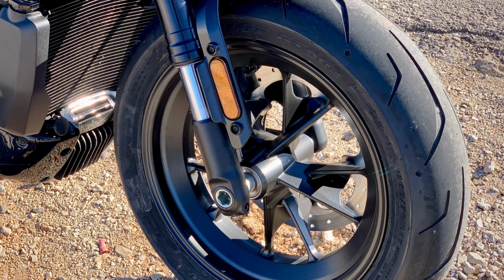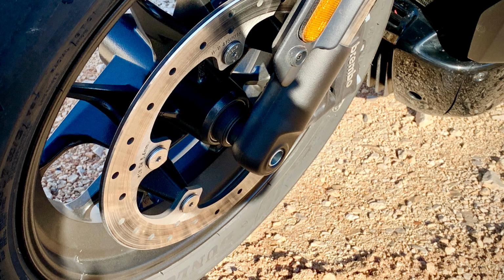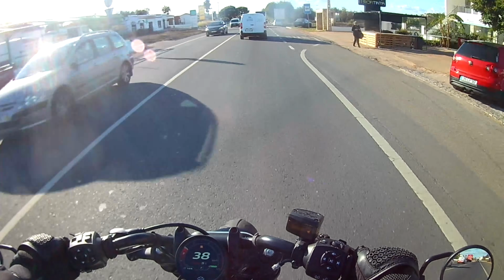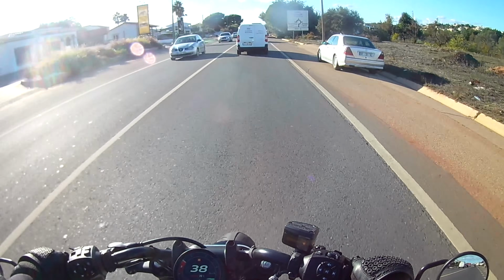The brakes are a bit of a letdown though. A single disc up front to stop 230 kilos pushed along by 120 horsepower. Come on Harley, that's just not good enough. They do the job, the bike does slow down, but you really have to squeeze the lever and use the rear brake as an assist.